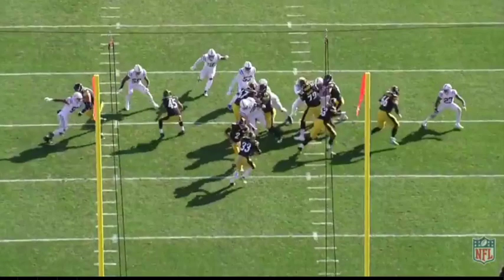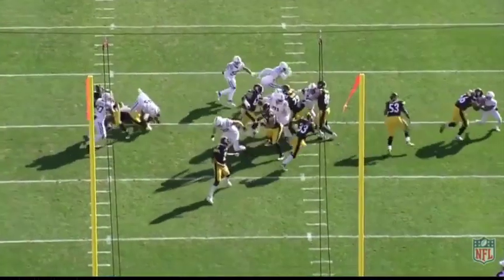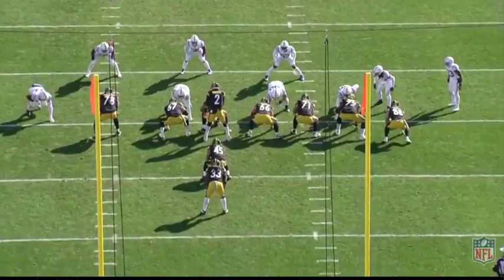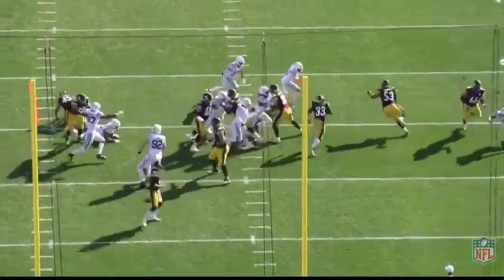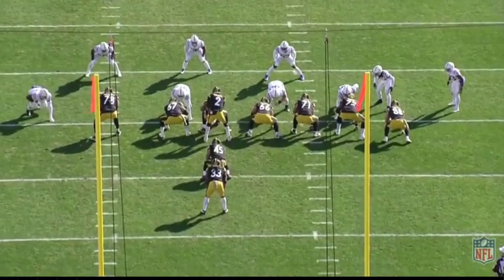And by the time Leonard realizes, oh man, the guards are pulling here, Pouncey's pulling, this thing's going the other way, now Pouncey's going to have that leverage advantage to be able to make this block in space on Darius Leonard. So I'll let it play through here. Great cut block by Pouncey. Springs Edmonds for a big run till the safety chases him out of bounds. But it's all based off that split flow action. You're watching Leonard there biting on that run downhill styled by Nix. That's what gives Pouncey the time and the space and the leverage to make that block.